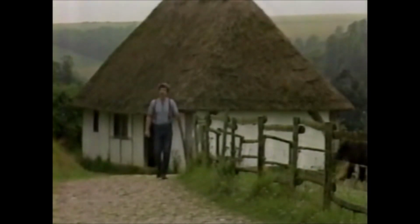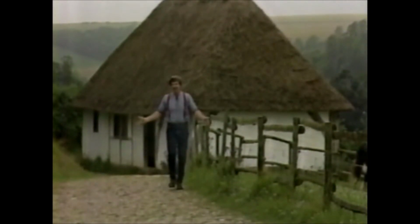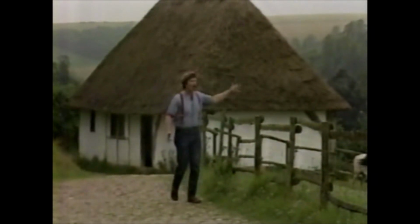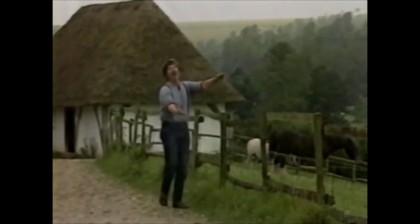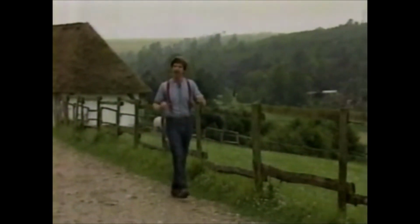All the houses at the Weald and Downland Museum come from the Weald and Downland area of England. Now, these hills behind me are the Downs. They're flint and chalk, and they form a horseshoe-shaped range to the south and southeast of London. Now, nestled in the middle of the horseshoe is the Weald, an area of sandstone and clay which in the Middle Ages was covered with magnificent oak forests.